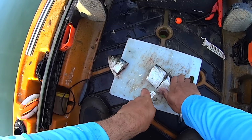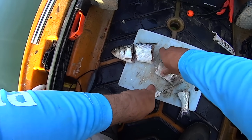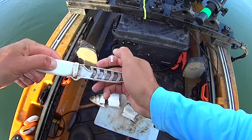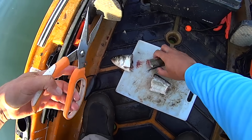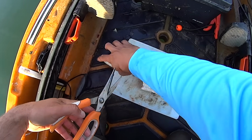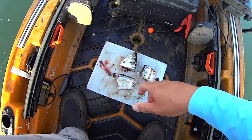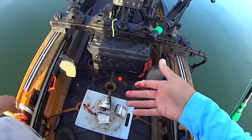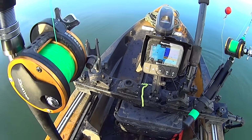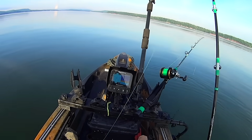These skips right here are fresh. I just got them last night. Throw that out. I'm gonna cut that dorsal fin right there off. I like to do that. I think that can potentially interfere with the hook set in some way. I gotta get me some new scissors too. I usually go ahead and trim those off as well, just because. Does it make that big a difference? Probably not, but why have them on there if they don't serve a purpose? And they do not serve a purpose.